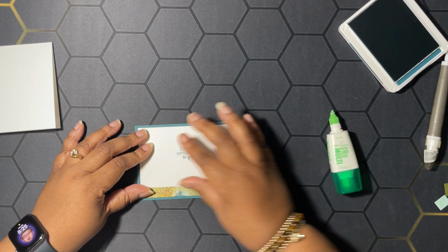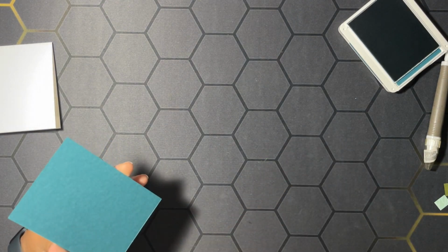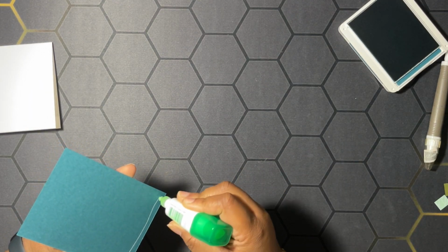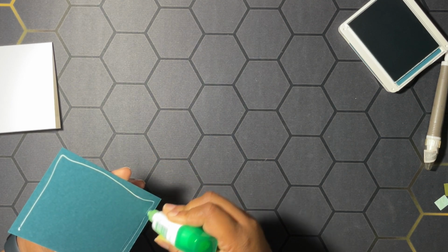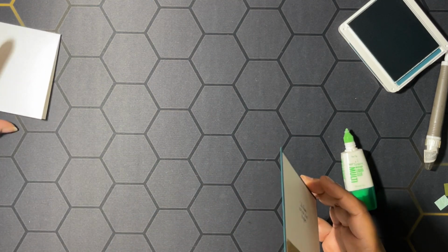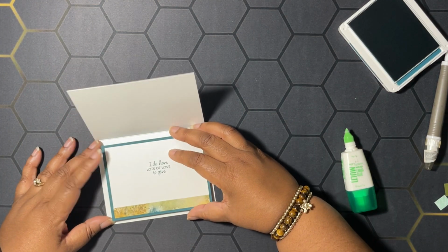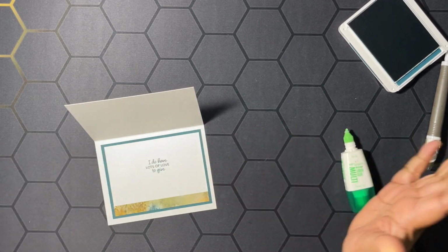And the measurements for these pieces are the same. 3 1/2 by 4 3/4 for the basic white. 5 by 3 3/4 for the Pretty Peacock layer. We're going to put this on the inside of our card base. Just like that. That is so pretty, just like that.